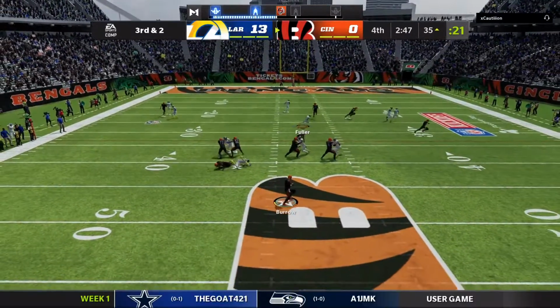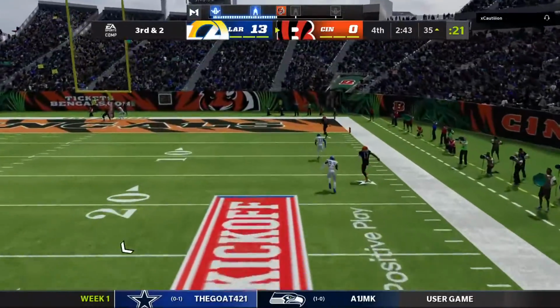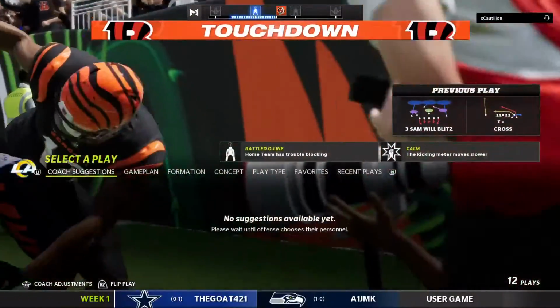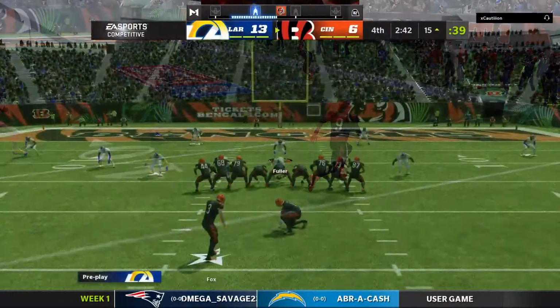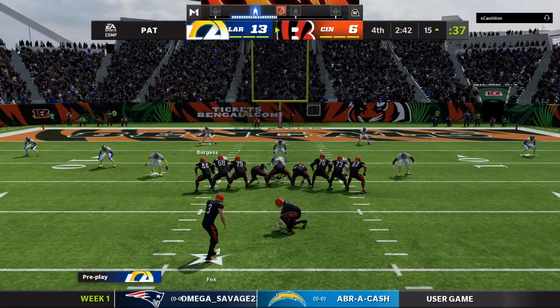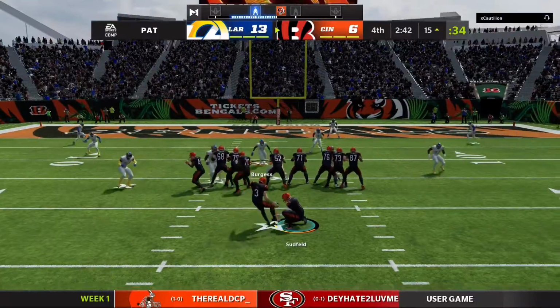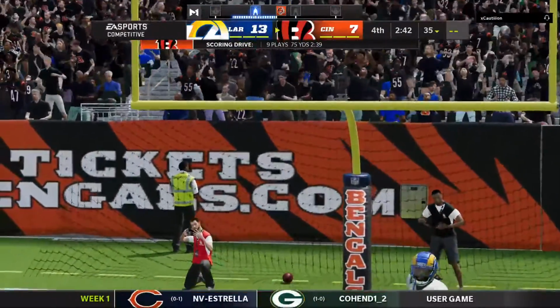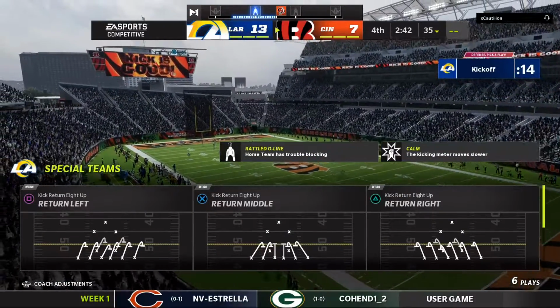Throwing again, it's Burrow. Flushed out right. Airs it out toward the corner of the end zone. And he's got it. Touchdown, Bengals. A great play there. 35 yards. And the Bengals are finally on the board here in the 4th quarter. Point after, right down the middle. And now things get a bit more interesting here in this 4th quarter.